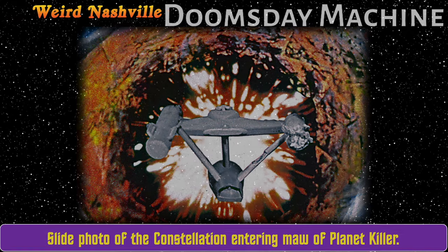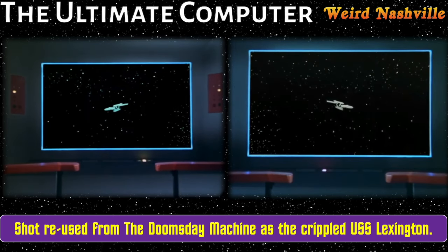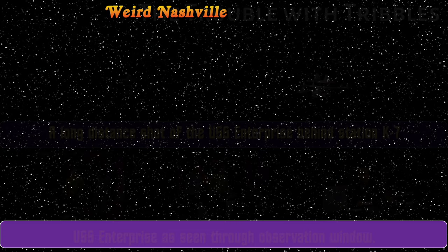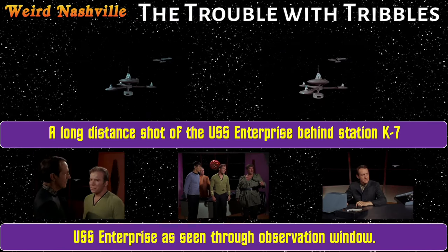This is one instance when having the lower resolution of your TV set in the 60s actually aided the presentation of the shot. In the episode, The Ultimate Computer, they would dust off two clips from the Doomsday Machine and use them in this episode to represent the USS Lexington with only one minor modification, and that is they added the explosion graphic that you see on the top left to indicate that the Lexington had been hit. And finally, the very last appearance of the AMT model in the original Star Trek television series.